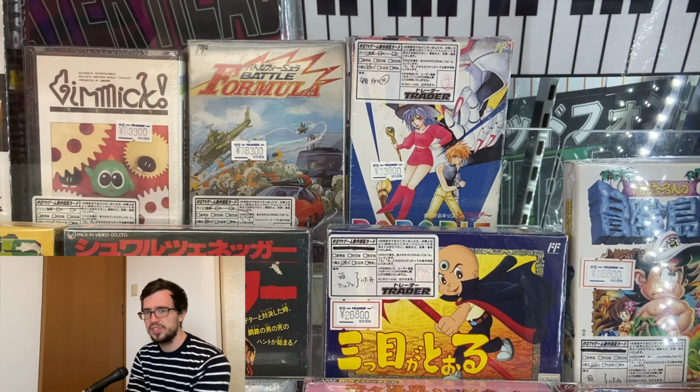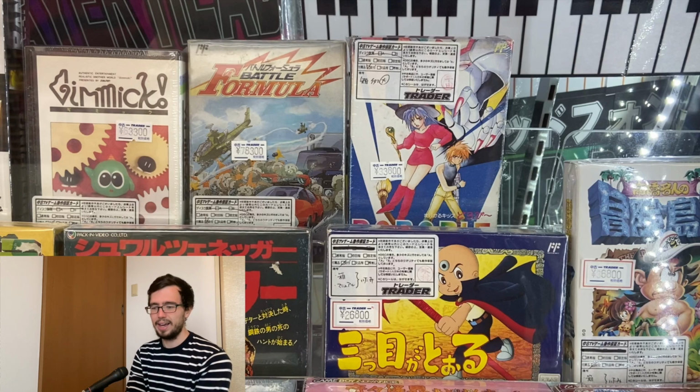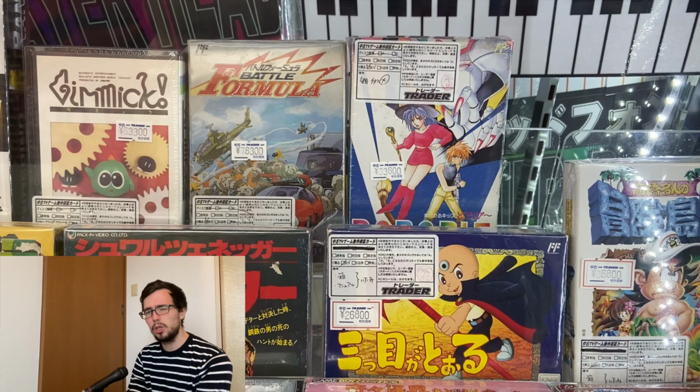This might actually represent a slide in the price, it going for $600. It's in a clamshell case, loose. I wouldn't pay over $300 for this, and that's if it's in real mint condition. The copies of Gimmick that I've seen, I think the glue for the label to the cartridge browns quite easily, so it can go from anywhere from $200 to $300 when it's loose.